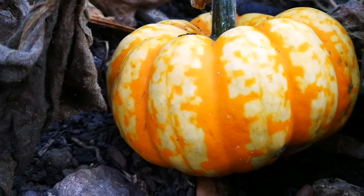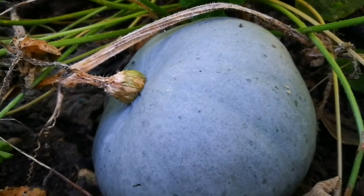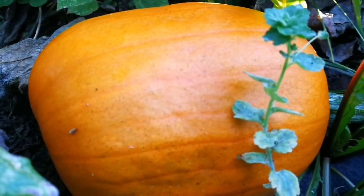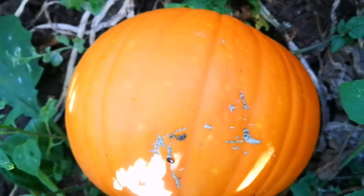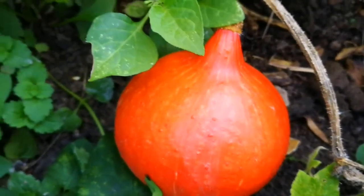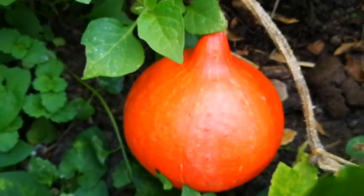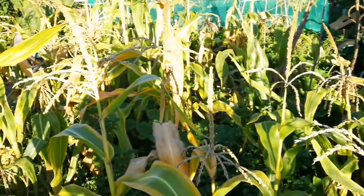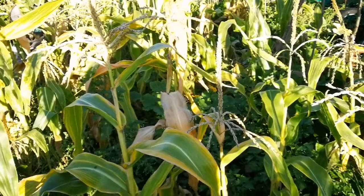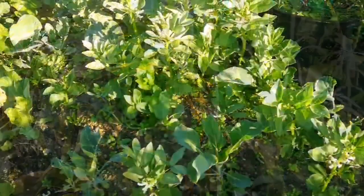These are the pumpkins, some of the pumpkins. They suffered somehow from the drought. Uchiki Kuri must be at least three times this size. I'm sure if I look in this jungle of Three Sisters, I will find a lot of surprises in the form of lovely but tiny pumpkins for this year.